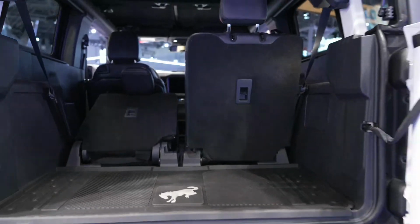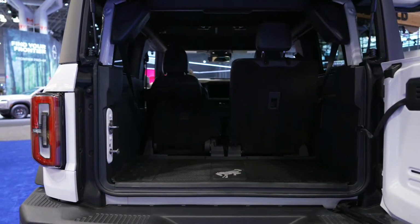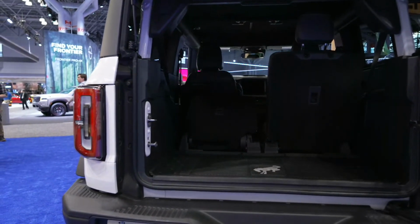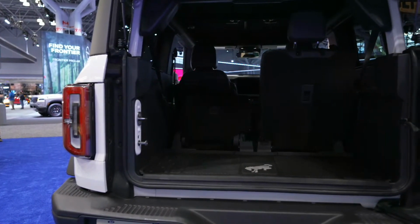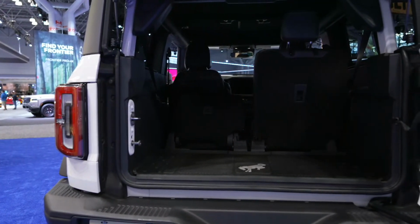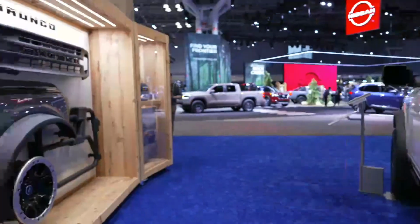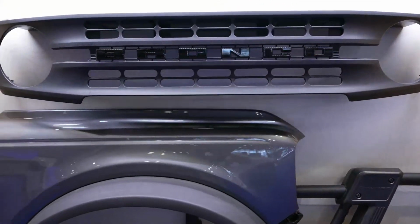Wait, here we go. Here we go. All right. The Bronco. Okay, let's check out the other half. Let's see, turn down. There we go. Okay. And look at all these accessories that come with the Bronco, if you're in that market.